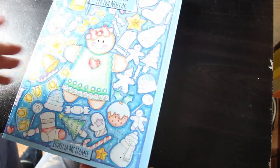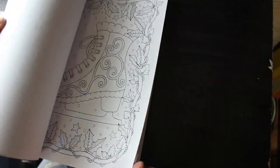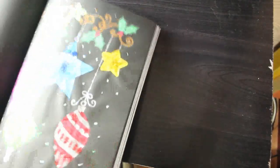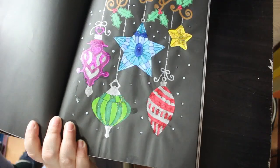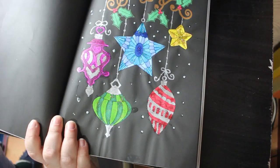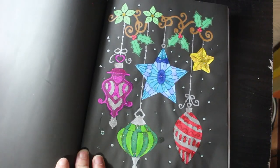I also have Tin and Ola, again by Edwina McNamee. Again, this is in two pieces, with a black background and a white background. Jenna's home now, I might have to go downstairs and sort her out. I did this one. I would probably do all the black background pages and let Jennifer have it to do the white background pages when I finished with it. So that was a while back as well.